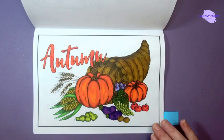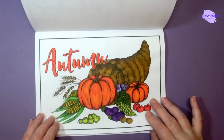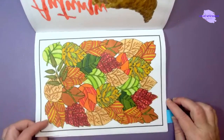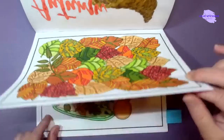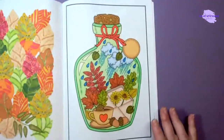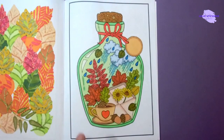All right, so this is an autumn page that I did here. I like the way that it turned out. I really do. Looks really nice to me. I did these autumn leaves. I did this bottle, and I'm going to tell you guys, I love the way this turned out. Love it, love it, love it. It was just one of the pictures that I was like, oh, yes, I love that.